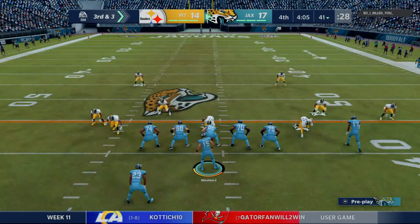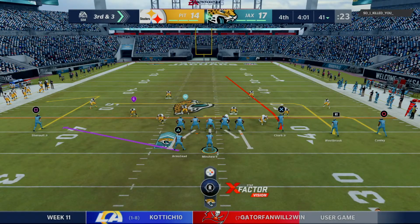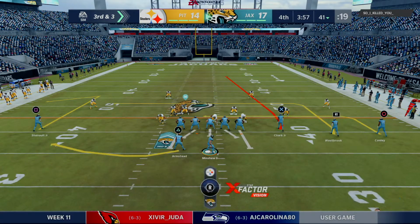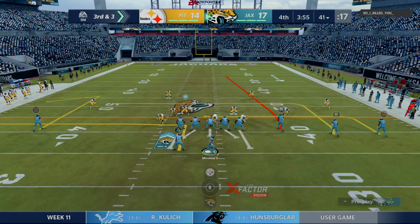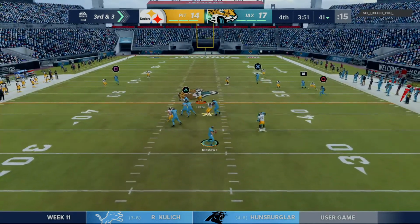The Jaguars on 3rd down. They're at 50%, 4 for 8. This time it's 3rd and 3. Hey, high 7. Right there, 54, right there. 54 Mike. Here's Minshew.